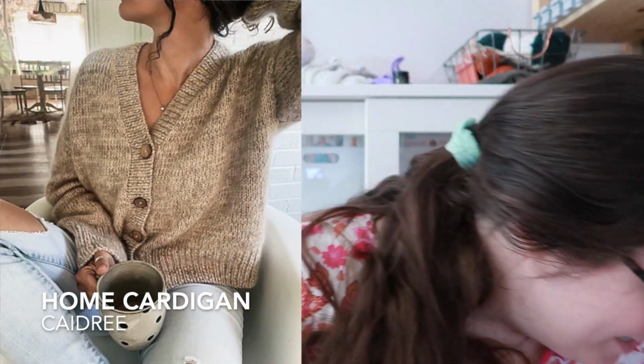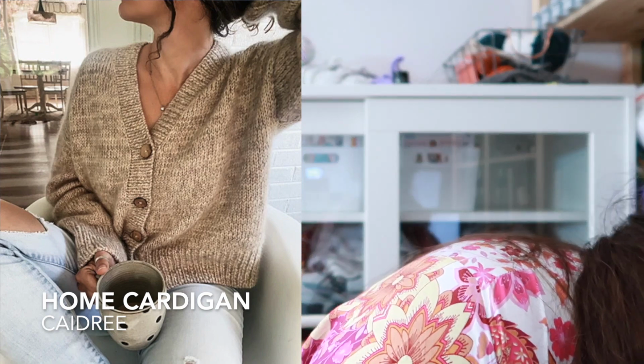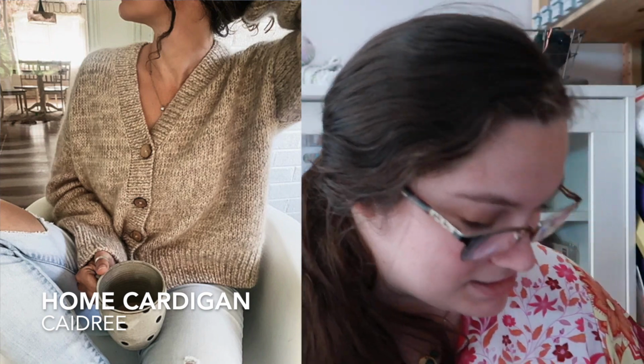So I cast that on a couple days ago. And then the same day, or maybe it was the next day, I don't know, I couldn't stick with any project. I cast on a completely new project. And what is that project? It is the Home Cardigan by Kadri. And I've gotten pretty far. So the Home pattern calls for a bulky weight yarn, a number 7.